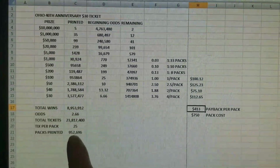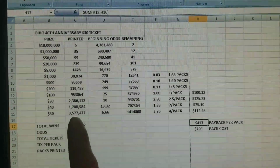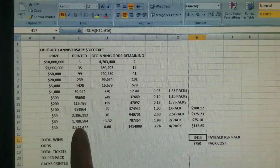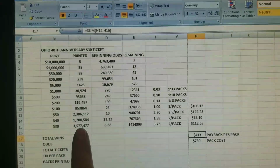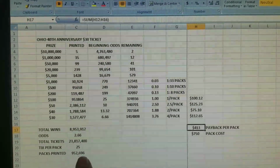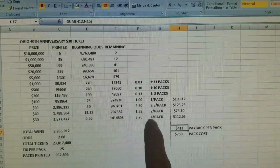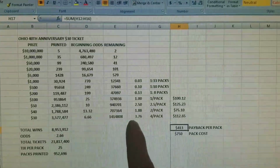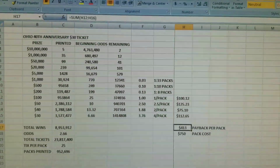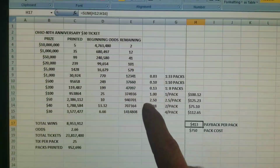I know there's 952,696 packs. So if there are 3,577,477 break-even tickets, divide that number, 3,577,477, by the amount of packs, 952,696, and you get about 3.76 break-evens per pack, roughly 4 per pack. With 40, it's about 2 per pack. And keep in mind, all these calculations are off plus or minus 1 to 2%, okay?